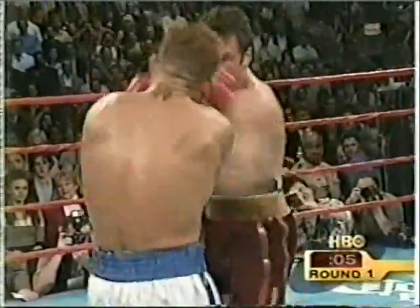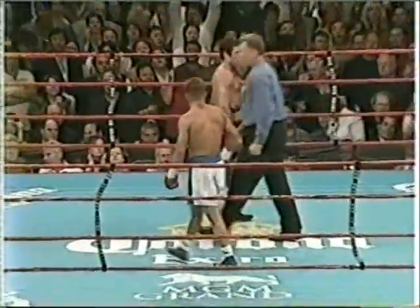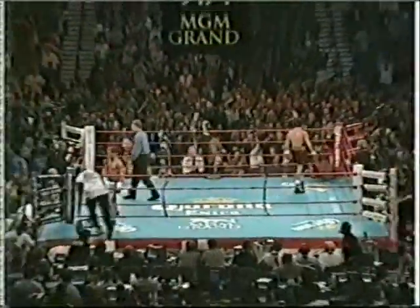Body left hook, upstairs combinations. Can Gatti finish the round? Remember, Gatti has been there before. De La Hoya fireworks in the last 30 seconds of round one. There's the blood under Gatti's eye.